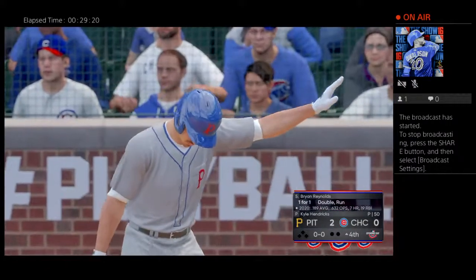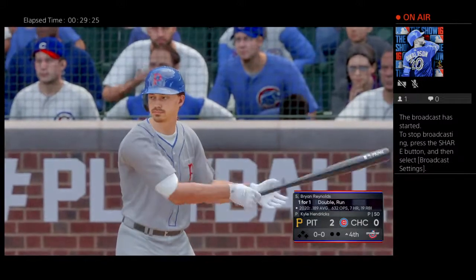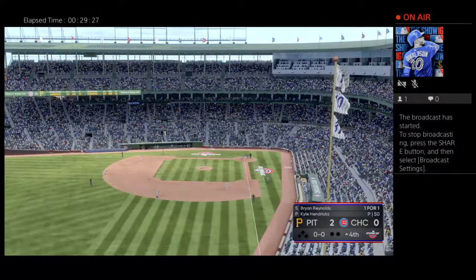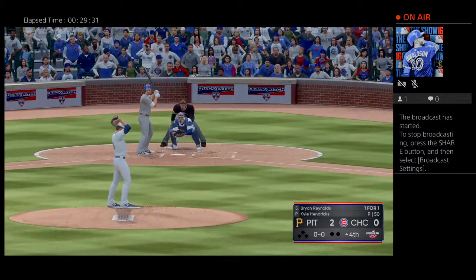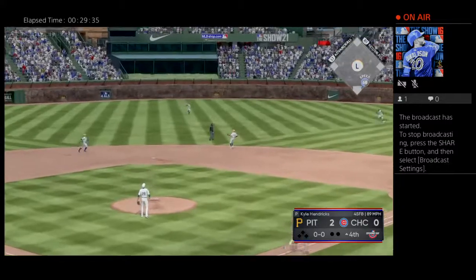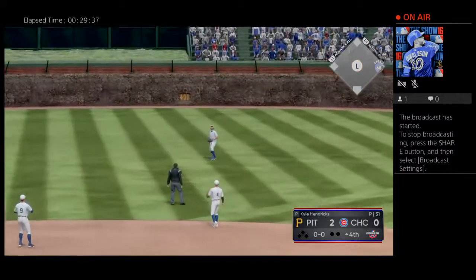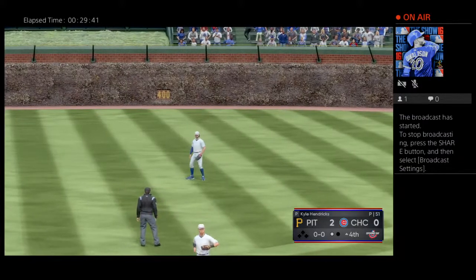Striding in is Brian Reynolds. He doubled his last time up. Number 10. Brian Reynolds. First pitch of the AB on its way. And he'll promptly send it in the air out to center field. Marisnick comes on now, and he has it 1 down.